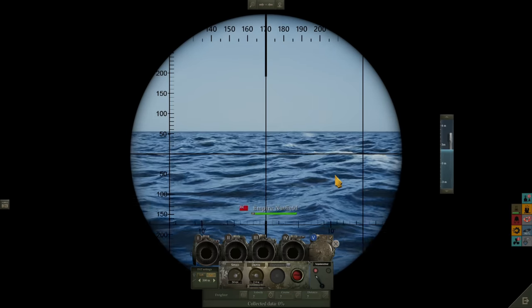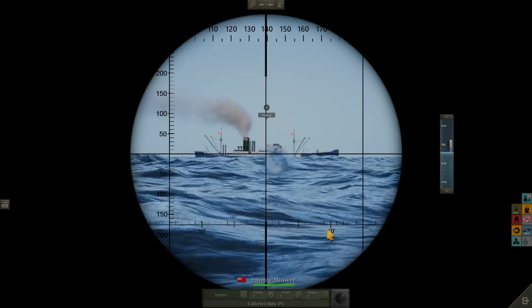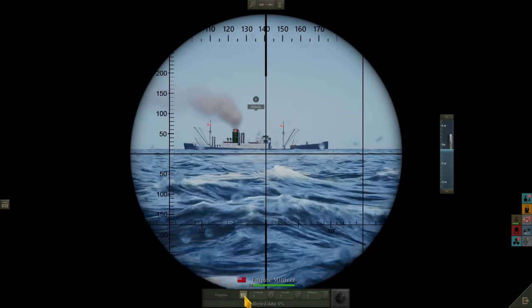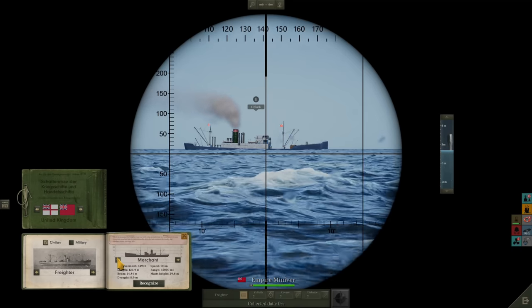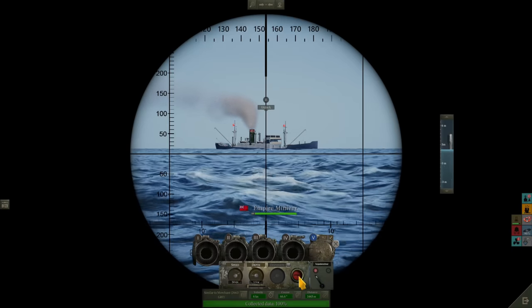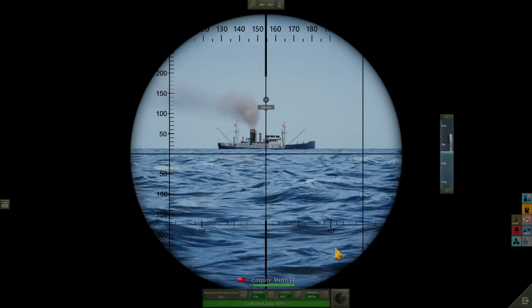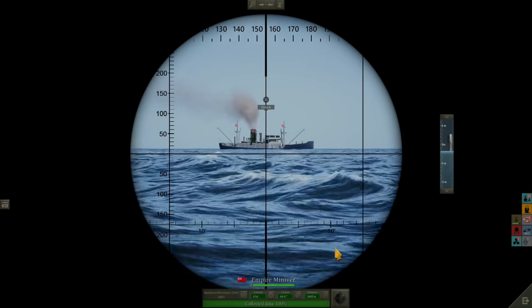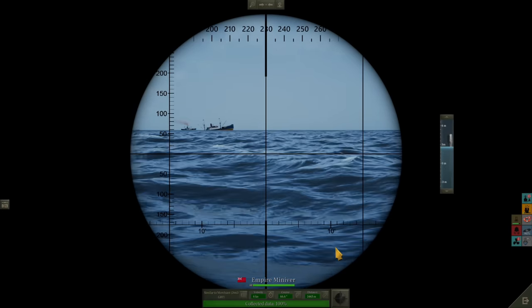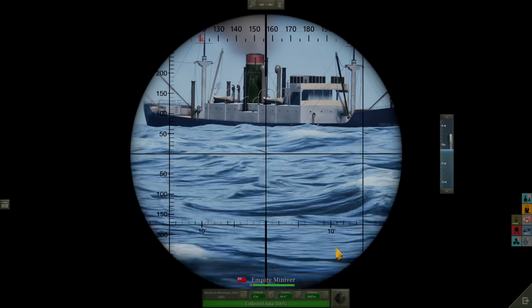Anyone else coming up this way? He's a bit far away. Actually, this is probably going to be our better bet, isn't it? The Empire Minerva. Or Miniver. It's Minerva, I think. Fire. Close! Last one. We're empty. Right, we'll just watch where this goes. And then we'll just sit quietly, let this convoy go past us, and we'll try and tidy up the pieces if this ship is not going to sink over here. And hopefully we can maybe score a hit on the Minerva here.